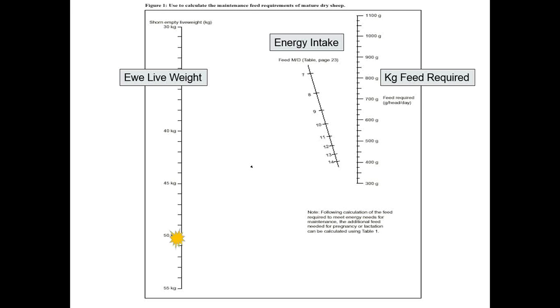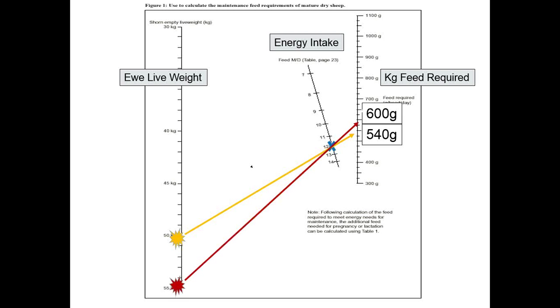If we draw a line for a 50 kilogram ewe receiving a ration that's providing 12 megajoules of energy, which is a fairly high energy ration, so it's a high grain-based ration, draw a line through those, that'll tell us that 50 kilogram ewe needs, to maintain body weight in full drought feeding, around about 0.5 kilogram or so a day of that ration. If she's a 55 kilogram ewe receiving the same ration, she needs 600 grams per day. So that difference in body size or weight alone is a difference of about 10% in feeding rate.